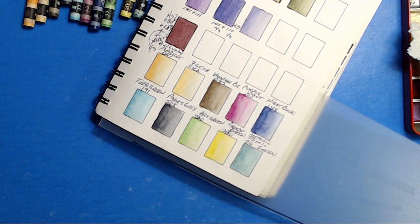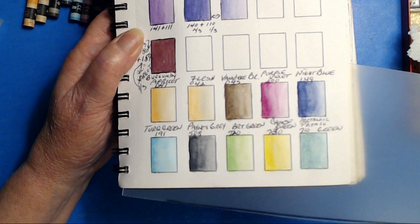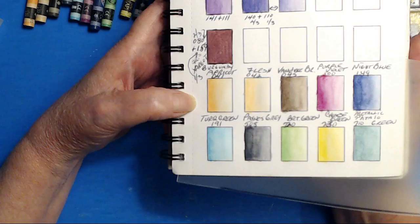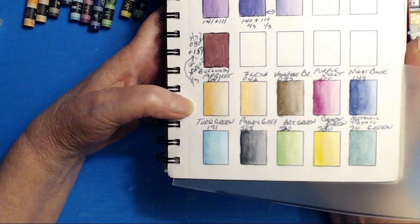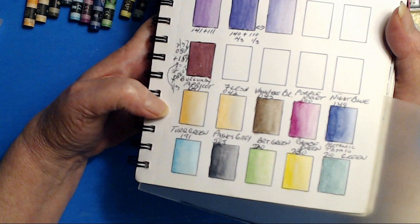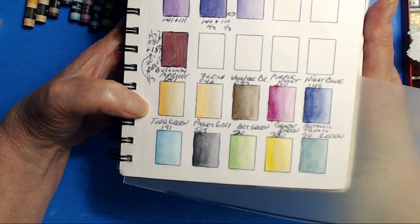So, there are 10 of the newest shades of the Neocolors. Obviously, if you have the 84 set of Neocolors, then you probably have these. But I had the 40 set that I was lucky enough to buy used on eBay. I got a 40 set for $25, and absolutely love it.